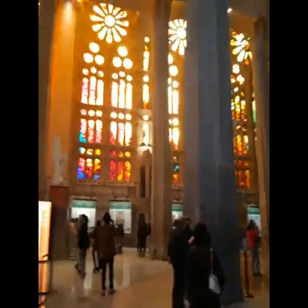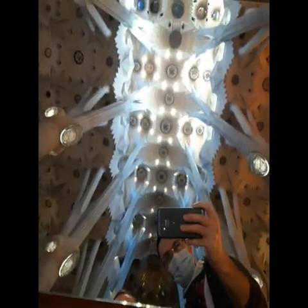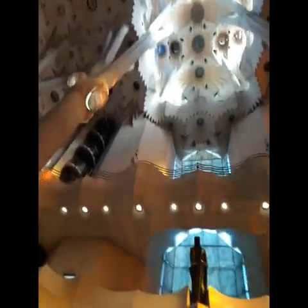The sun coming in these ones. Oh. And this is the ceiling, as you can see. Look, the sun coming in. The yellowness.